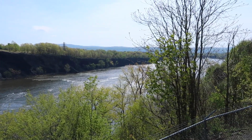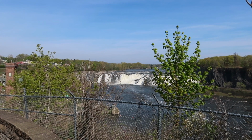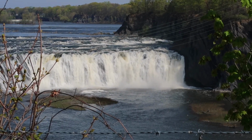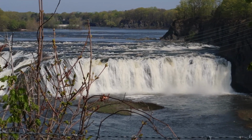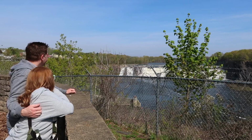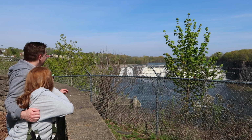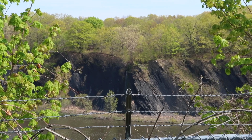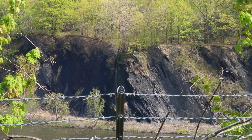So I looked up how tall a standard 2-story house is because I'm a big nerd. And a standard 2-story house is about 25 feet tall. So 3 2-story houses, 75 feet tall. These falls are 90 feet tall. So that is like just over 3 2-story houses stacked on top of each other. And across the way there's this little stream of water coming down the side of that cliff.